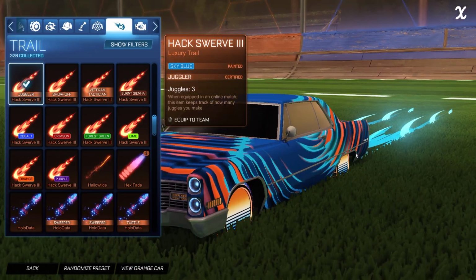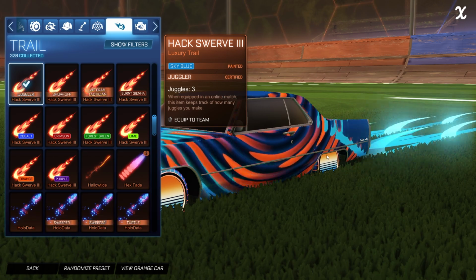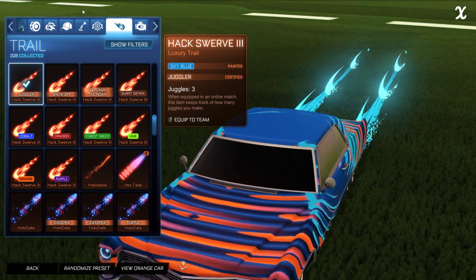For the trail, again, it is matching the treads on both wheels, which is a sky blue. So I decided to do the Hackswerve 3 painted sky blue for both sides. Very clean looking on that aspect.